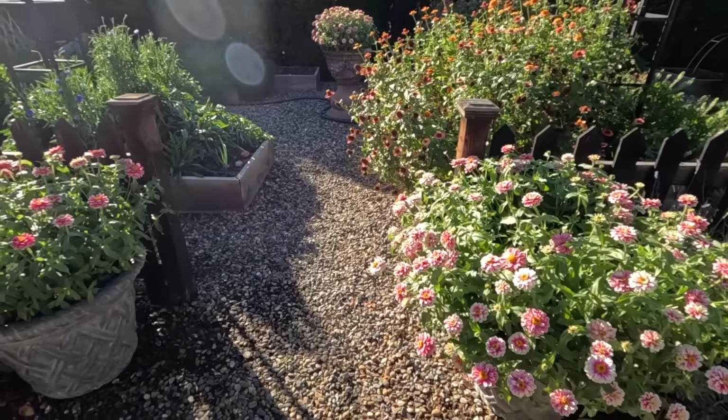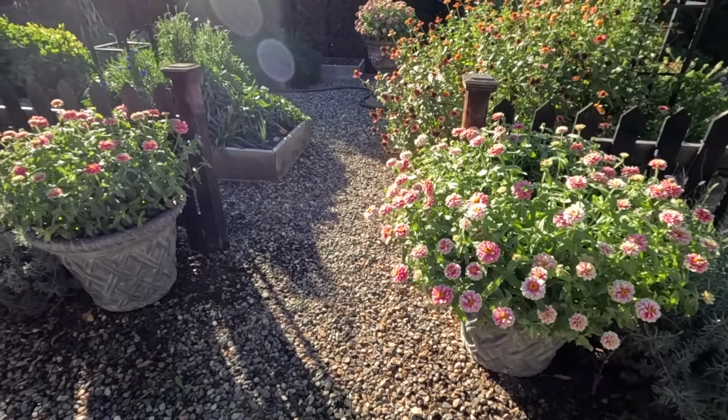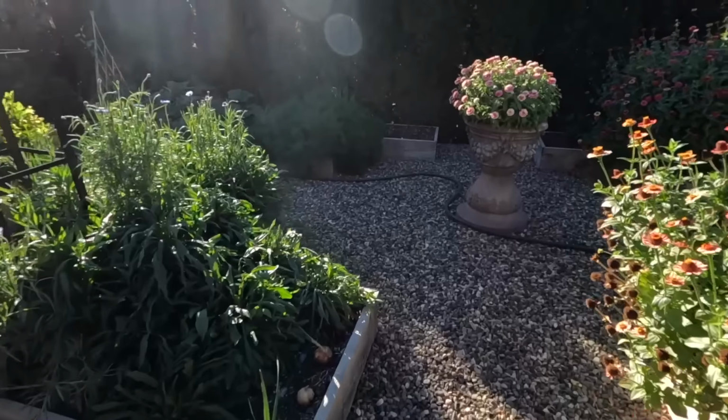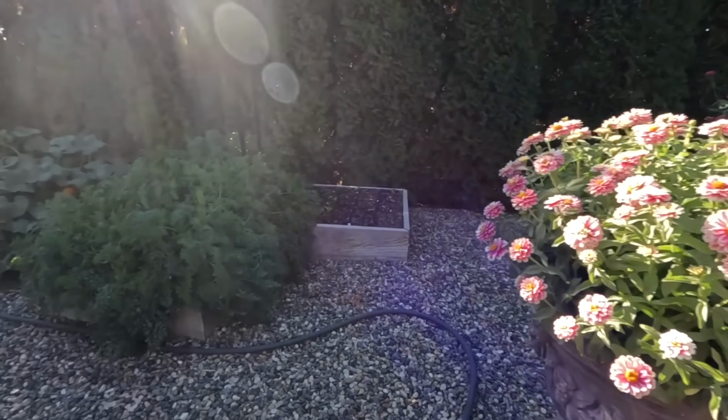Okay, here we are. Well, little update on the Zahara. These are Zahara Raspberry Ripple Zinnias. Look at how beautiful these are in the containers. So these were planted August the 7th. I just looked it up to determine when the pumpkin seeds were planted. These were all planted on the same day.